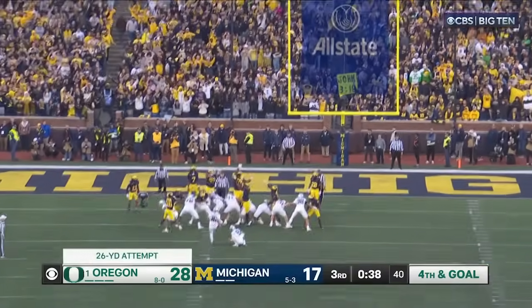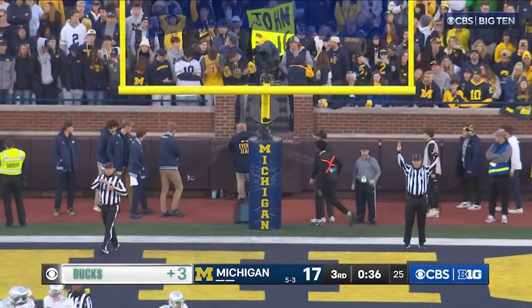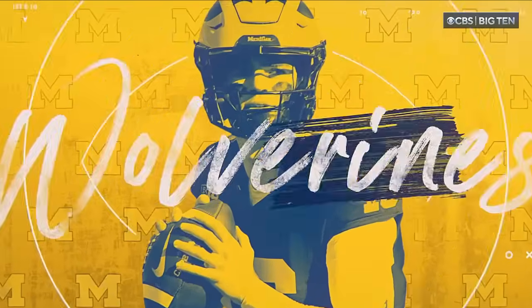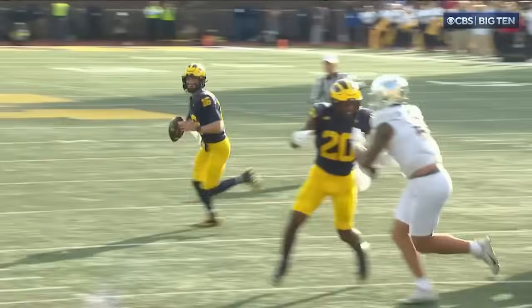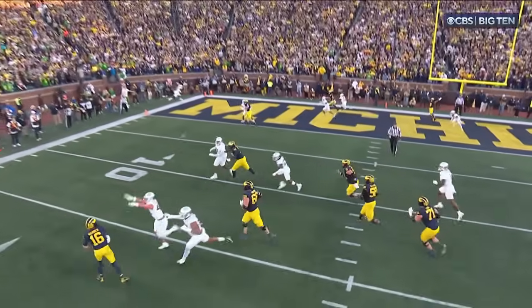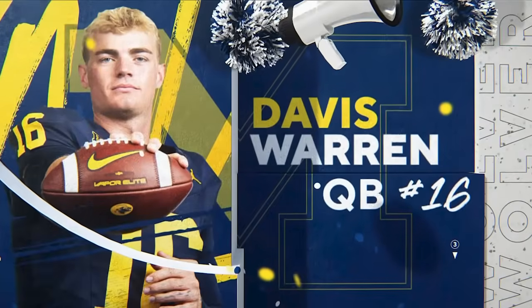From near the left hash, and it's up, and they add 3 more to the total. So considering the 2 penalties on this drive, to be able to hold Oregon. Plus, Davis Warren, his second chance at being the starter today, and he's making it big here. I really think so. We talked about last week, when you're playing against a big-time quarterback, the other guy, you can't get crushed. He may have more statistics than you, but you've got to hold up your end, and he has held up his end of the bargain. He's thrown for 139. Gabriel's at 229. He's got his team in the game.